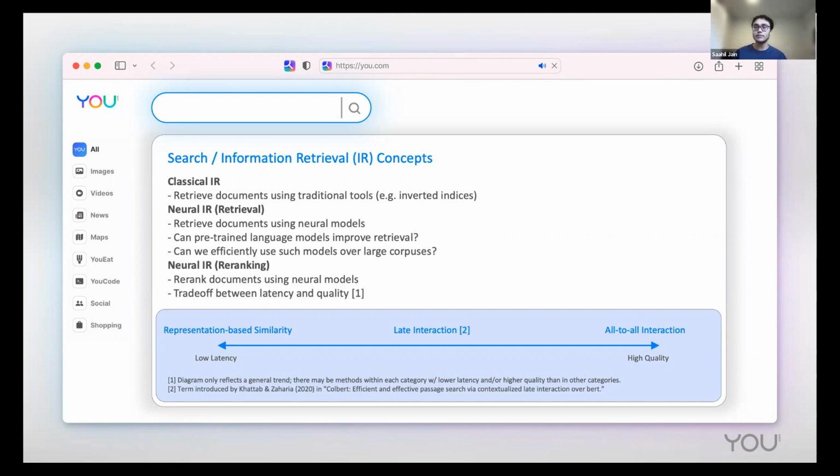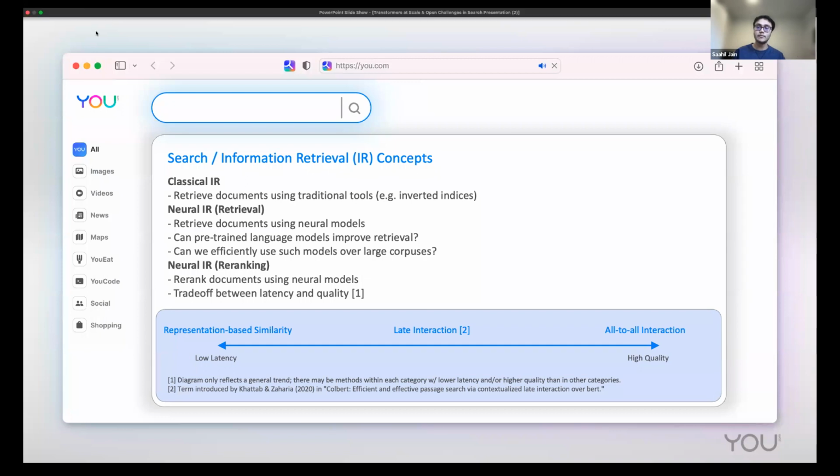It's kind of using some of these concepts that we're talking about. And then there's also a bunch of other approaches to represent query document similarity on this spectrum, such as convolutional neural networks, but these are often less commonly used now.